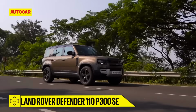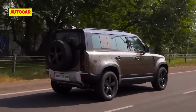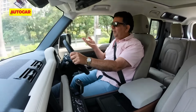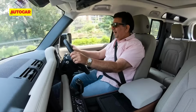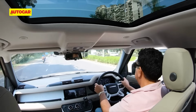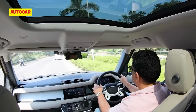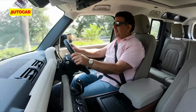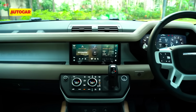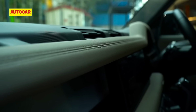Okay, it's finally time to get down to driving this big, tall Landy. You sit really high in the Defender and I'm in normal height, not even in off-road height, and still it feels like I'm sitting on the first floor. Fantastic view ahead, great commanding position, and it's a very special place because even the cabin, the ambience is just absolutely fantastic. It's got this special blend of luxury and ruggedness, really premium materials.